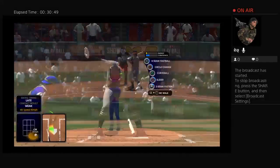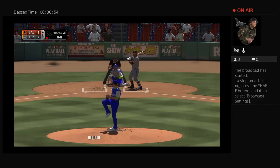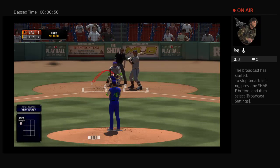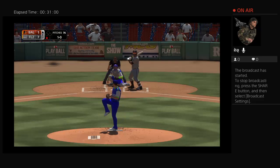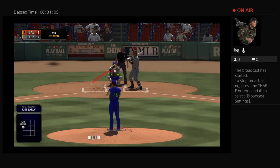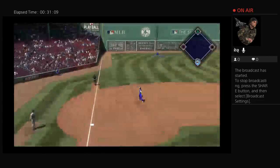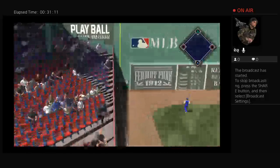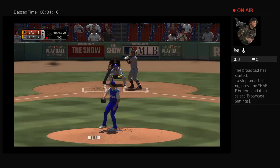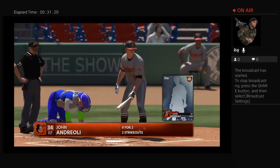Digging in to try it again, Jonathan Villar, 0 for 2 on the afternoon so far. And this is taken outside for ball one. And the off-speed pitch is taken here, a ball and a strike. Here's the 1-1 pitch. Hit hard down the left field line. Hooking just foul by a matter of inches that time. And he struck him out, and that's 8 strikeouts thus far.